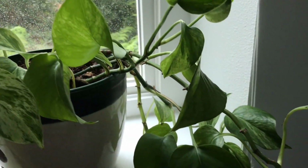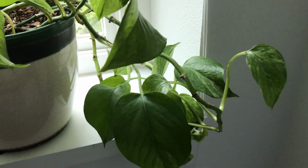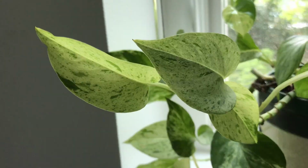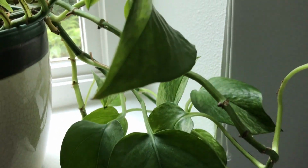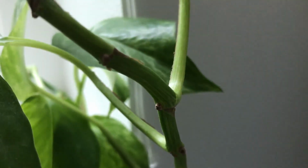I love the texture on this plant specifically because there's some coloration. The leaves are all different. This pattern is a little bit different from this one, and this one is also different from this one. It's all very pretty, it's all very cool. Do I know what it means? No, I'm not a plant expert, but also here are some nodes that you can use for propagation.